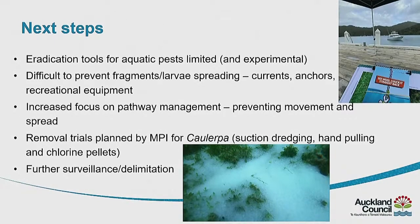In terms of next steps for both of these incursions, we'd like to note that eradication tools for anything under the water are really limited and often experimental. So that makes it quite challenging. The species that we're dealing with are really difficult to prevent the spread of. They spread from fragments, or in the case of the clams, with larvae, which can just spread around on currents or on anchors, as we've heard, or in recreational equipment.